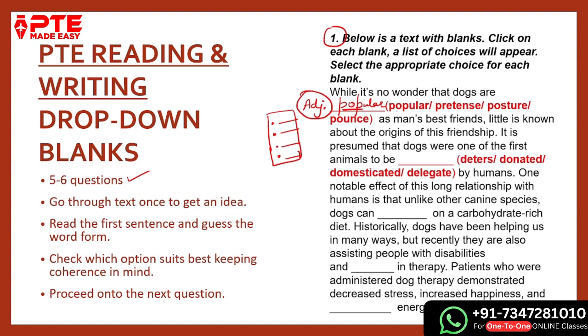It is presumed that dogs were one of the first animals to be dash by humans. To be what by humans? Clearly, try to understand. Presume that dogs were one of the first animals to be dashed by humans. So some verb is going to come here. To be debtors? No. To be donated by humans?